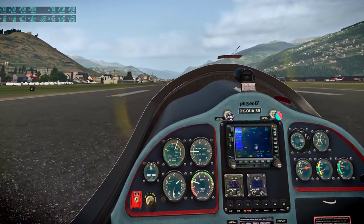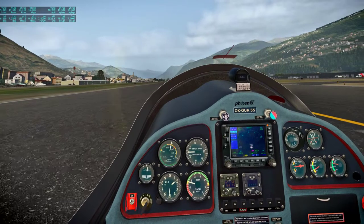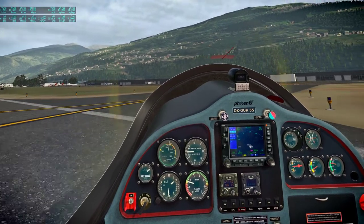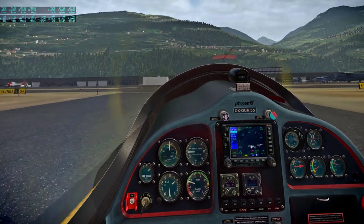I don't like when these tail draggers go squirrely on me. That taxi will look straight. Yeah, that's good. All right.